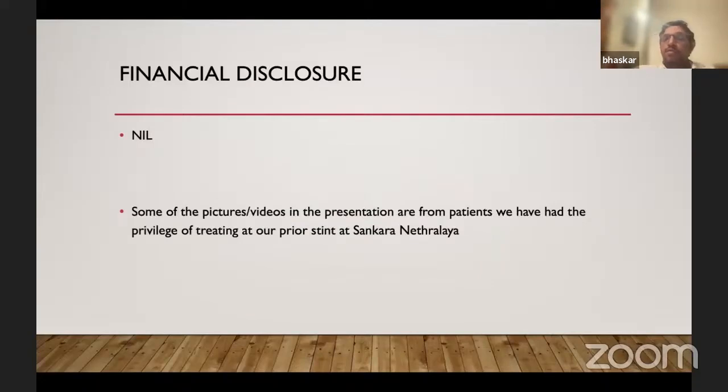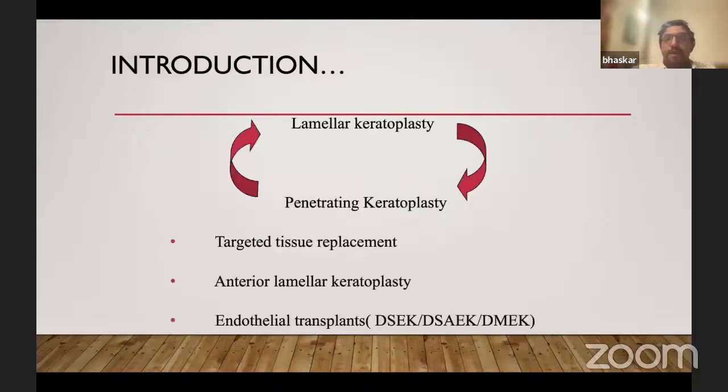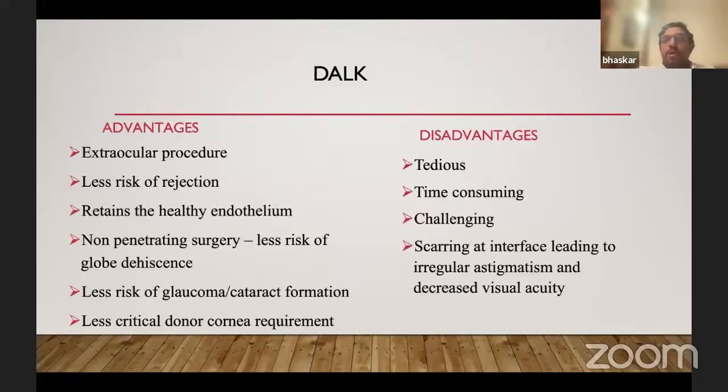Some of the photos or the videos would be from the time that I have managed patients at SN. In terms of keratoplasty, we've gone from lamellar keratoplasty to penetrating keratoplasty, and now we are back to compartmental kinds of procedures. And we all know the advantages that DALK has over a conventional keratoplasty.